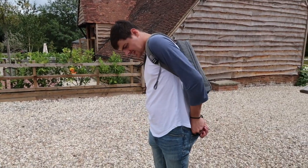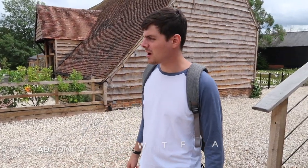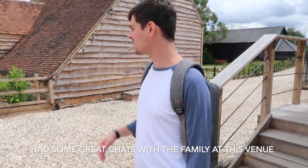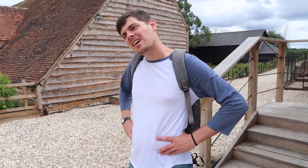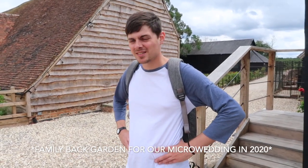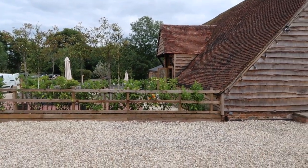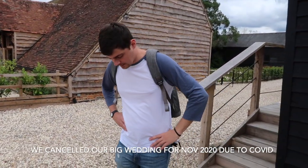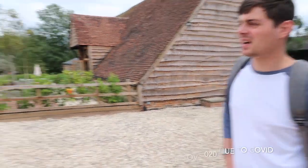This is my handsome assistant, because he's my second shooter. I thought I'd scout the venue as well. We definitely would have loved to have chosen this as our venue, hey? I prefer a back garden. That's also family owned. But we love the atmosphere here, and everyone here, and the animals, and the people running it, everyone's so nice. Let's go and explore the teepee. Yeah, let's go have a look.